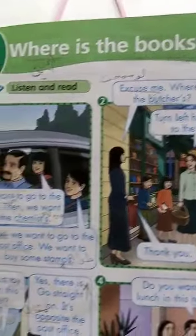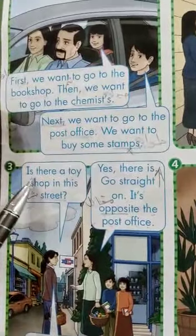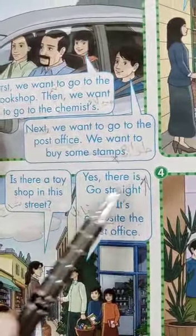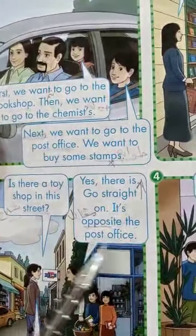Thank you. Now move to picture number three. Is there a toy shop in this street? Yes, there is. Go straight on. It's opposite the post office.